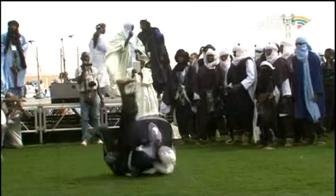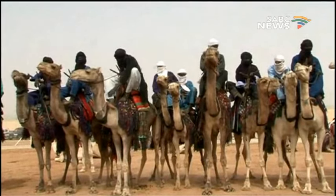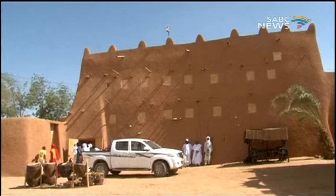Back at his palace, Ibrahim sat with Muslim religious leaders known as marabouts in a salon filled with framed photographs of past sultans like his father and grandfather.